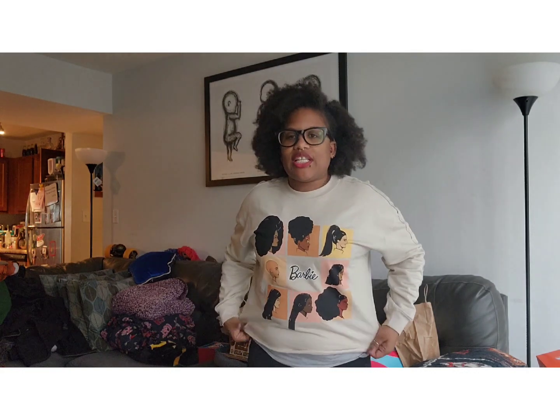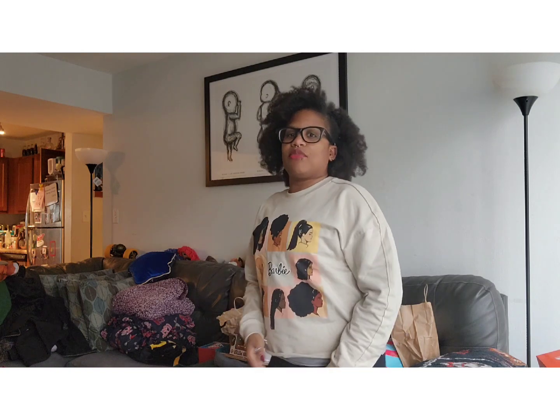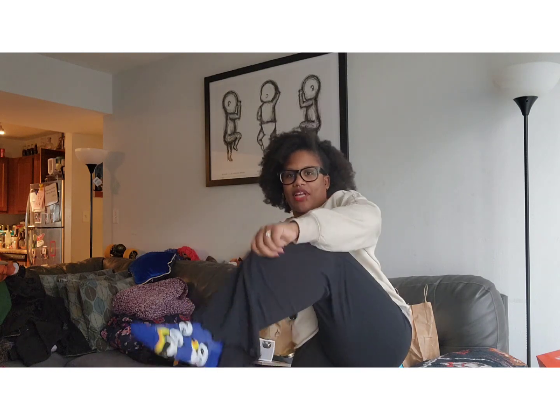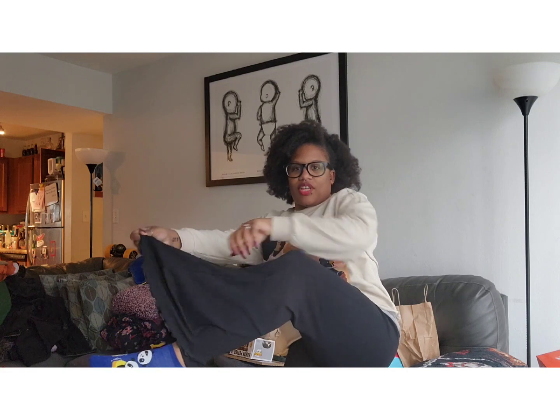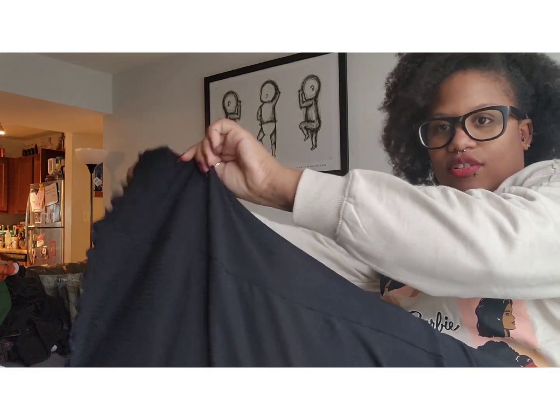So I know you can see that part, but you can't really see much else. These pants are like some little go-go gaucho pants. They kind of flare out at the bottom, you can see that. And they have ruffles. Let me see if I can show you. Yeah, they have the little ruffles there.